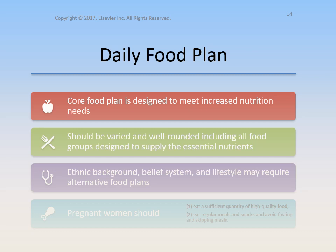Pregnant women should, 1, eat a sufficient quantity of high quality food, and 2, eat regular meals and snacks and avoid fasting and skipping meals. So mom needs to make sure that she's getting steady meals, regular meals, snacks, and she doesn't want to skip or fast.